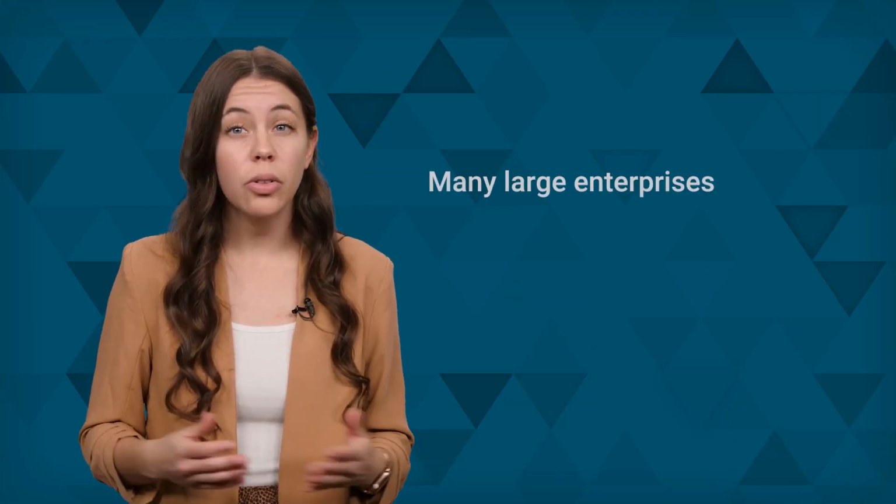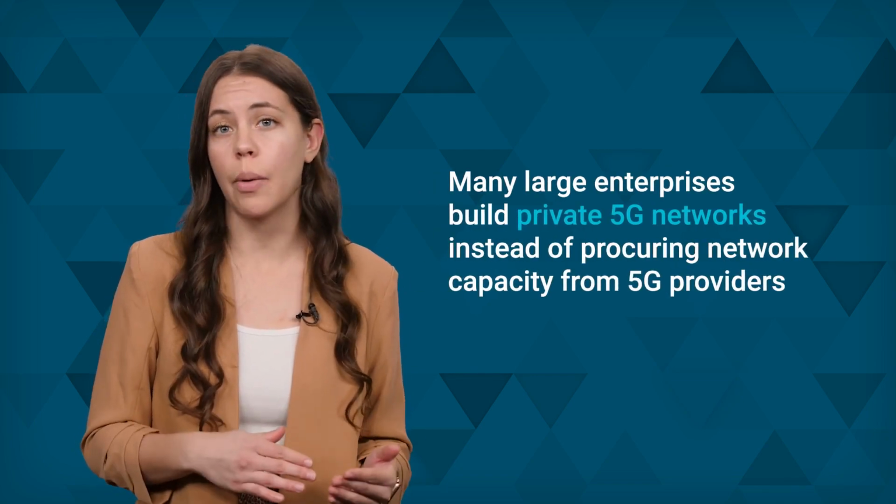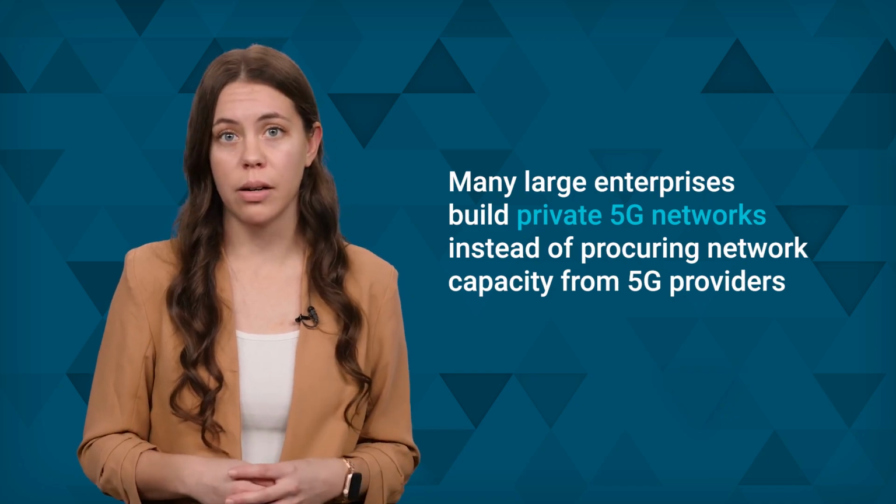5G networks can either be public or private. To better secure their operations, many large enterprises build private 5G networks instead of procuring network capacity from 5G providers. While private networks can be more costly, they enable enterprises to customize their 5G build-outs to meet application requirements, more finely manage infrastructure, and secure data on premises.